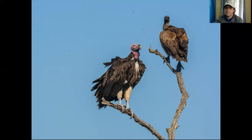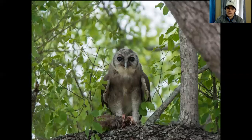And they all have, everything's got its role and it's there for a reason. So, yeah. And then this is also a great bird to come across. And I've had great sightings often on the drive up from Crocodile Bridge towards Lower Sabi.